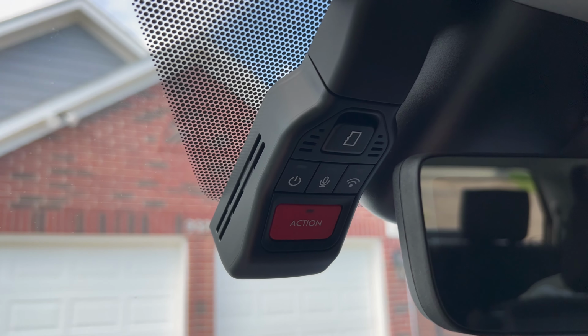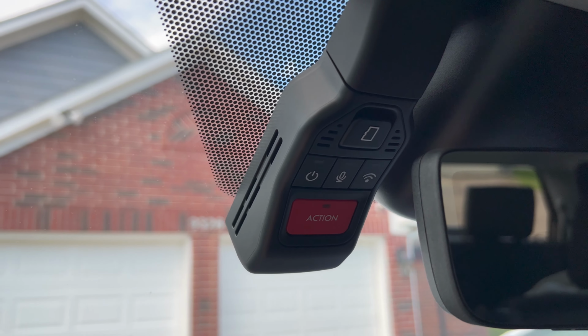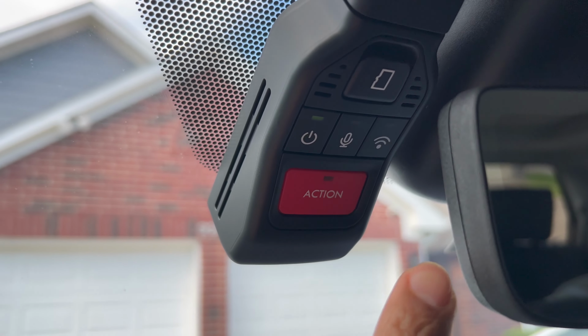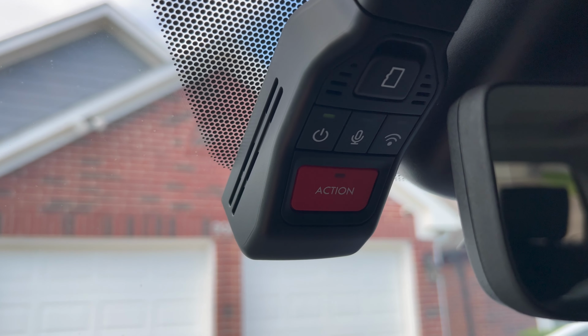But if you go right back into the app, it'll give you access to the dash cam and let you go through your files. And I'll do an overview of that as well. So this big red button here is your action button, also known as your adventure mode button.